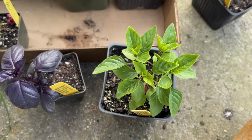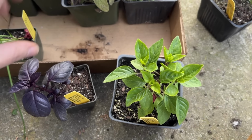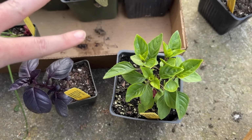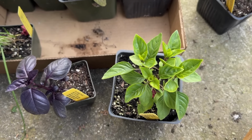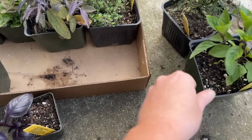And I asked her why it was her favorite. She said, one, because it doesn't bloom until the end of the season, so you don't have to worry about pinching it back. And two, she said it made the most delicious pesto. So definitely going to be doing that. I'll keep you all updated.